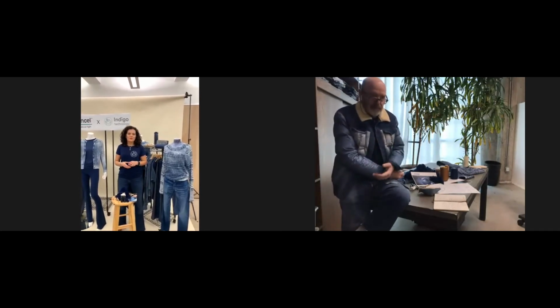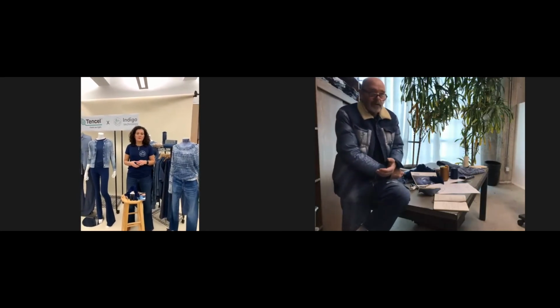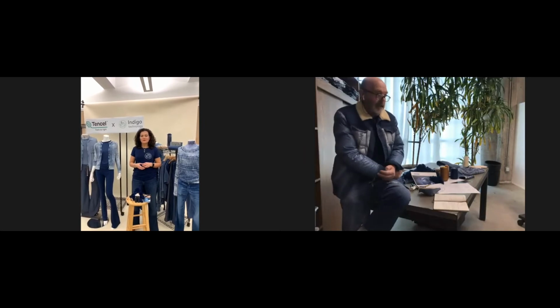We start from a new fiber. We start designing according to the fiber, and we do the washes according to new things that are different from the past. And this one, honestly, I feel is like a revolution. We developed a certain number of fabrics, both in knits and wovens, in denims.